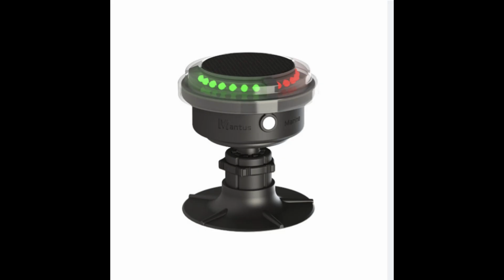One night in Fort Lauderdale, one of our little dinghy lights didn't work. They were kind of leftovers and hand-me-downs, and sometimes they worked, sometimes they didn't. And anyway, they didn't work, and one of the local, what we'd call a crab cop, was yelling at me from the shore, "Hey, where are your lights?" So my response to that was just get on the throttle and go. But I don't want to do that this time, so I got a Mantis light.